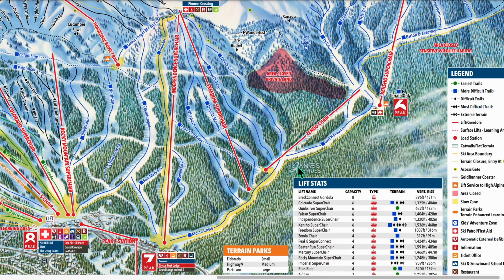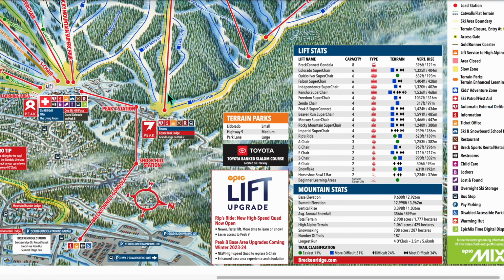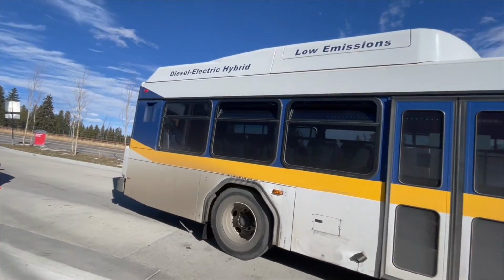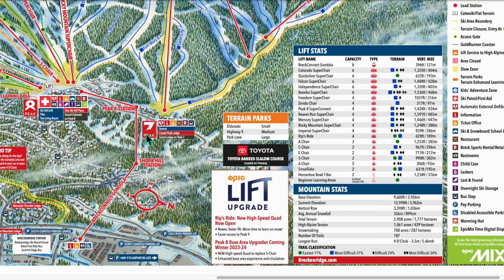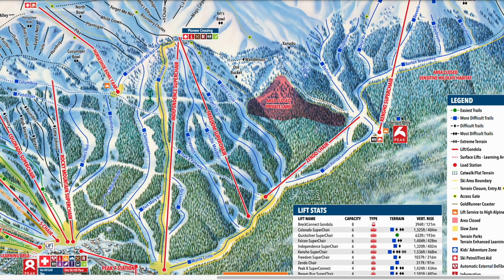So some downsides of staying on peak 7, it's a little bit further away from town. So the base of peak 7 is here, and Main Street is down here, just outside of the map boundaries. You'll have to take the gondola down or free shuttle. The gondola only runs until 5:30, but the shuttle will run until around 11, and what you want is the gold route. Another downside is peak 7, as you can see, has no beginner runs.